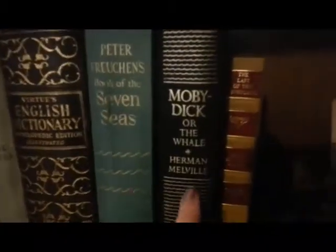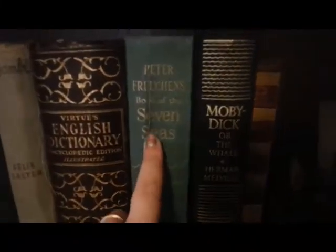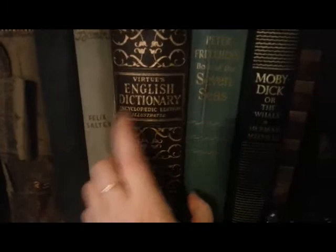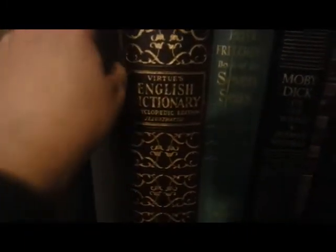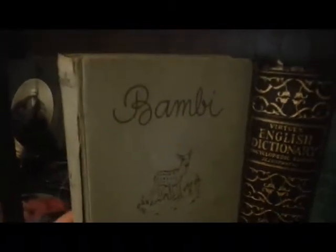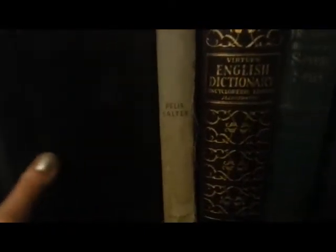So I have these hidden away in here, and actually I took my favorite book upstairs recently to look through it. It has some crazy illustrations in it. But there's Moby Dick, The Seven Seas, and Virtue's English Dictionary, and this has really nice illustrations in it. It's actually so neat, and you can tell this is all leather and gold here. Bambi, everybody knows Bambi, and this is an older edition of Bambi. I was pretty excited when I found that one, but it's too big to fit on my shelf, and a lot of them are too big to fit on my shelf, so that's why they're hidden away in other areas.